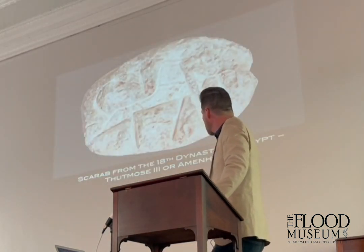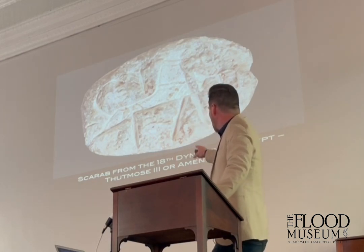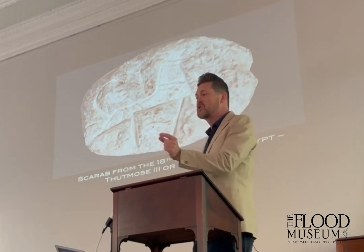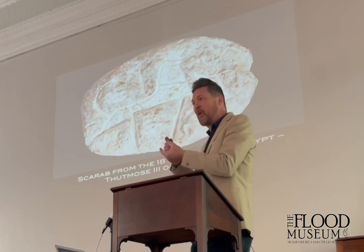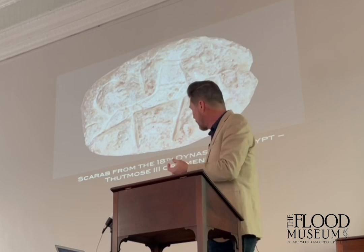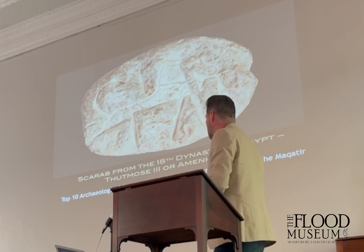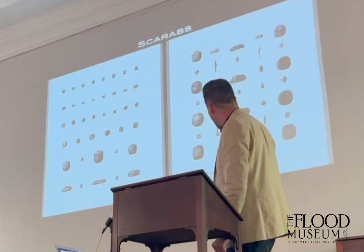So a couple quick things here. There is the scarab from the 18th dynasty. It's either from the reign of Thutmose or Amenhotep II. And you say, well, how do you know that? Because there are scholars who study the iconography of scarabs, and they can identify with a really high degree of certainty which pharaoh it was and what the time frame is. It's interesting that this scarab was discovered at Khirbet el-Maqatir in 2013, and it was named one of the top 10 archaeological discoveries.